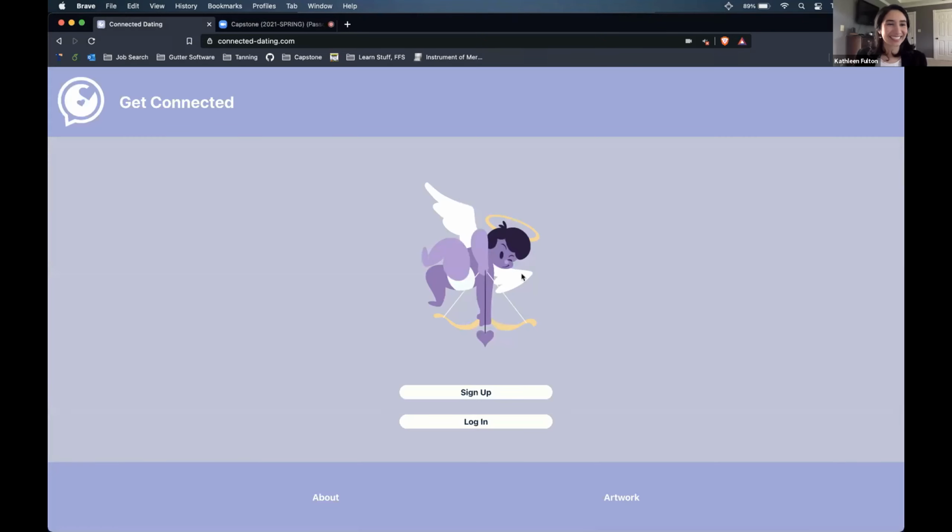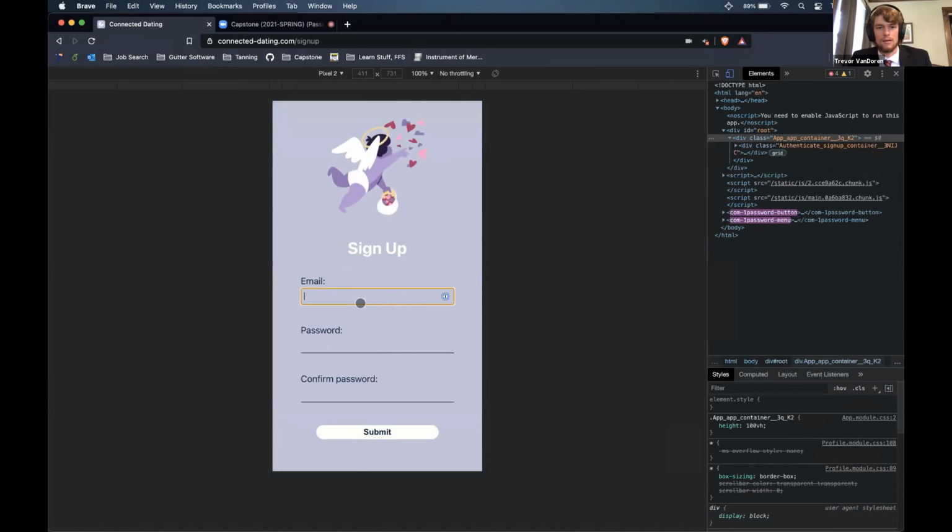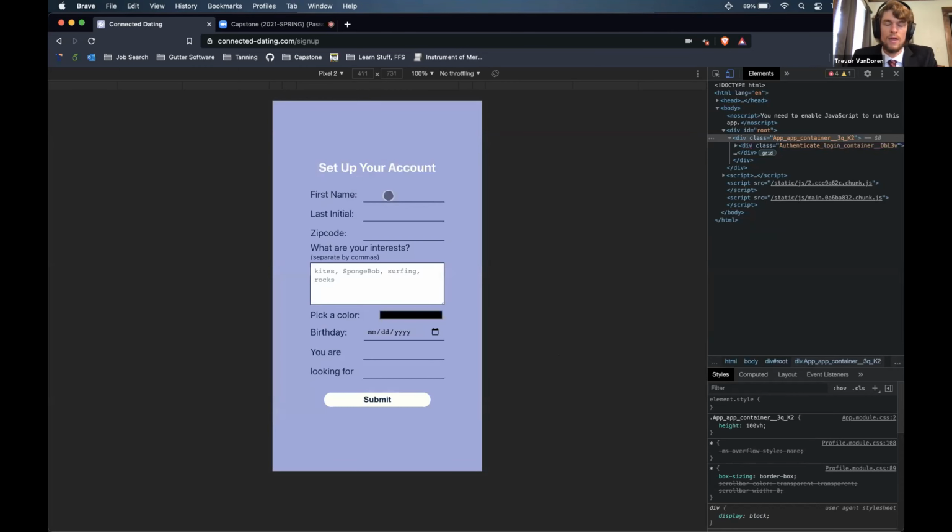So for our app, based on our user base, we figured most people would be using it on a mobile phone. While we designed it to also work on desktop, I'll be showing it as if it were a mobile device for the demonstration. When you first get here, you would sign up, so I'll create an account here. Then you log in, it creates an account, but the next stage is setting up your account information, which helps with matching later on. Here we'll fill out our fictitious user.